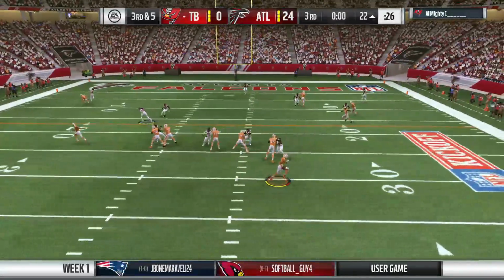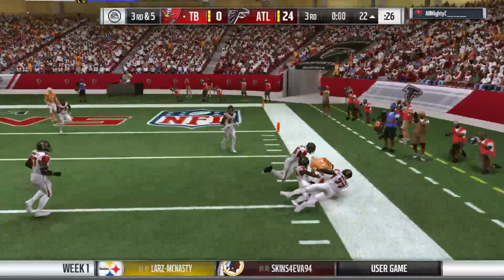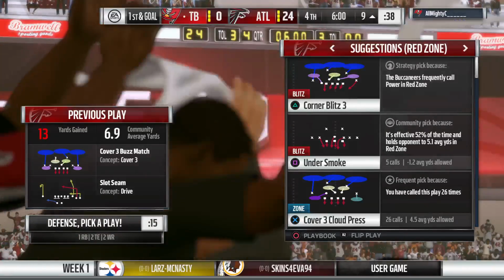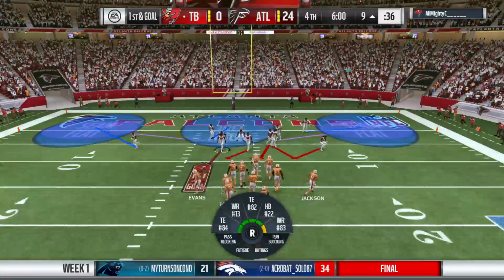Winston from the gun on 3rd down. Flush to his right. He may try and run for this. And he goes out of bounds inside the 10 at the 9. And a really long drive here, and it goes on and on.